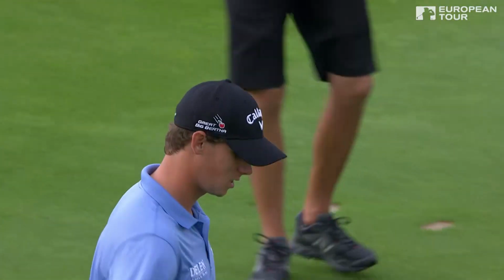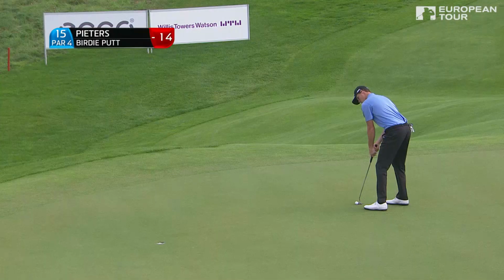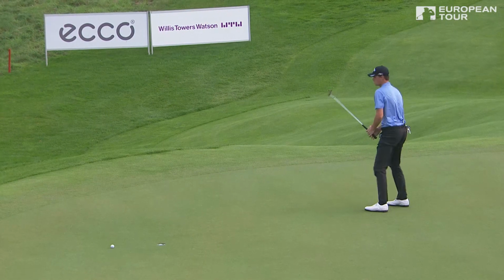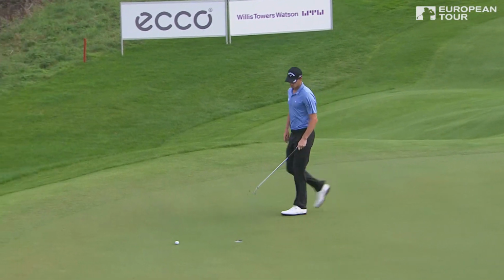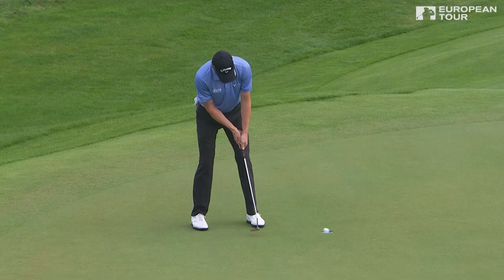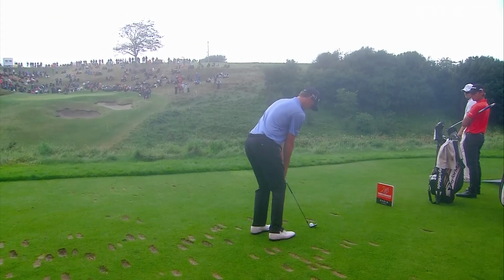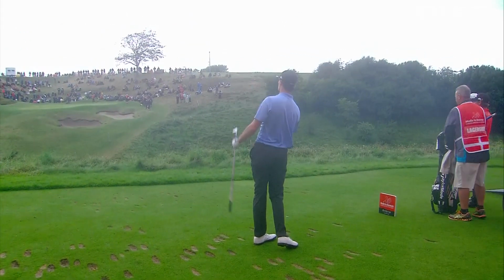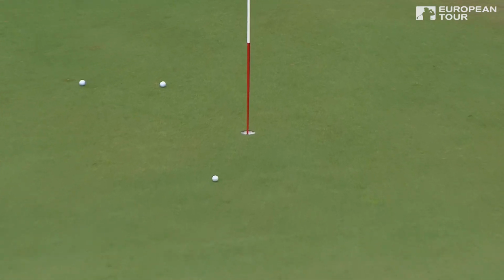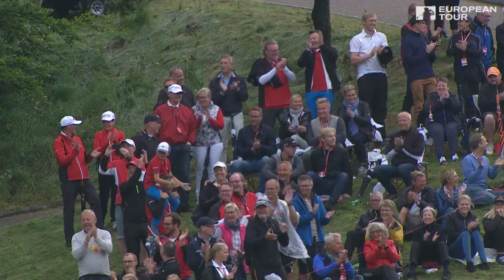Good shot, has a chance. Got to start taking some of these chances now. Only made one birdie on the back nine. Got to make one now, Pieters. Sometimes you can just try a little bit too hard. That's on much lower. Something to say about that, Julian, but it's another good shot. It's a very good shot. That might have been a tournament-winning shot.